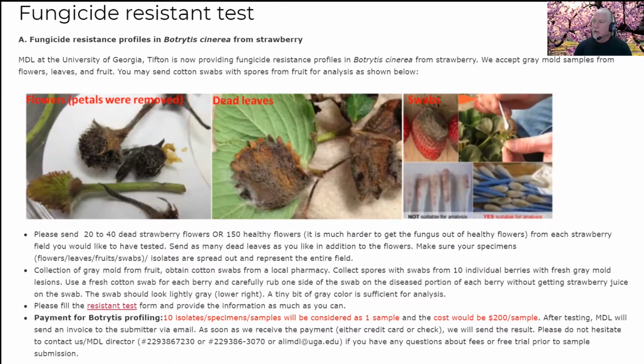By the same token, if you're going to use dead leaves or flowers, do the same thing. I'd prefer to see that you isolate this into at least 10 different segments that you would send in, so that the lab can get at least 10 isolates to use for their analysis. If you put them all in one bag, the issue is you might be mixing spores, and so you might get a false understanding of what's going on throughout your entire area. So that's what I would prefer to see you do.